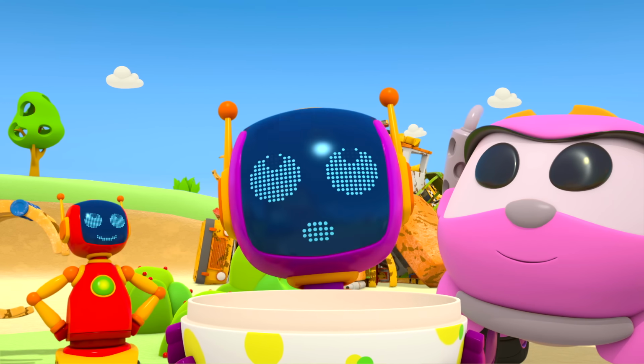Now Leo is the photographer. And me. And the red robot. Well done, everyone. But how can we get everyone into the photo? There's a timer. Of course.